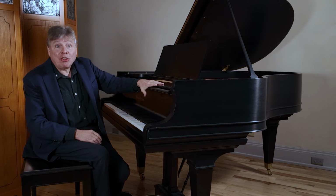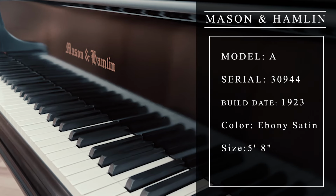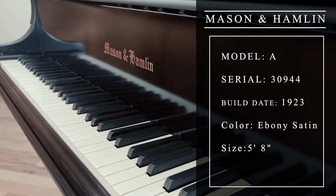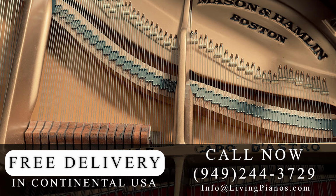Playing a Mason and Hamlin Model A. What an extraordinary piano. And you know, the Model A, like all Mason and Hamlins, has a bigger sound than the size would reveal. Listen to some music first, and I'll tell you all about this piano.